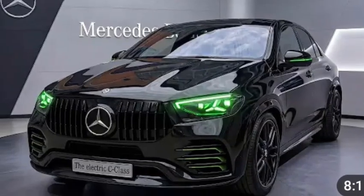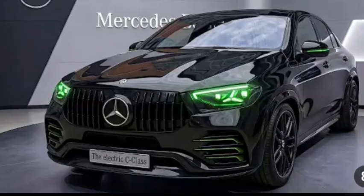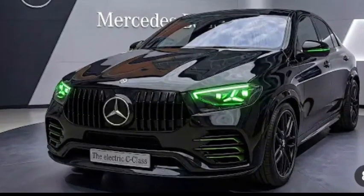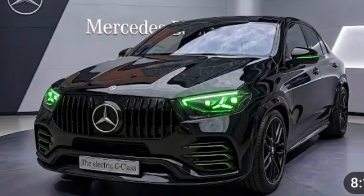The obvious rival here is the BMW i3, which also represents a new direction for BMW's compact electric lineup. Compared to BMW, Mercedes takes a more comfort-focused approach. The C-Class feels more refined and luxurious, while BMW tends to emphasize driving dynamics and engagement. We think this difference is important.